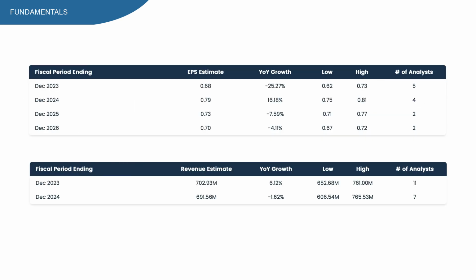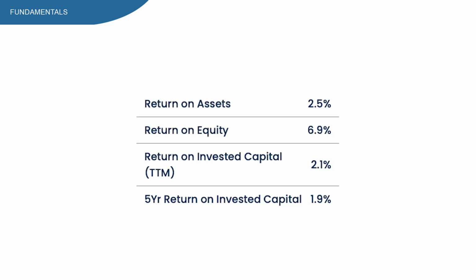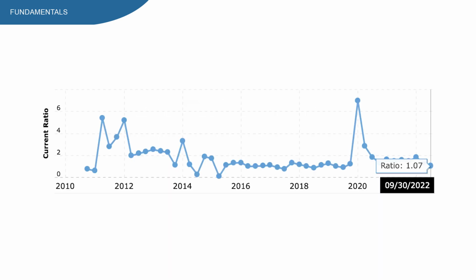So this is also looking really good to me. Analysts expect EPS to decrease quite a bit in the coming years, which kinda surprises me based on what we just saw a second ago. And it's the same story with the revenue, but okay, we have to keep it in mind. Return on asset is sitting at 2.5%, which is the average for a REIT, and it's the same story with return on equity. Return on invested capital, the most important number here, is at 2.1%, which is kinda low, even for a REIT. I really like it when the current ROIC is higher than the 5-year average, so this is also looking good. Current ratio is at 1, which is right around my preferred number.